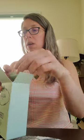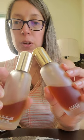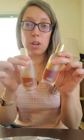So speaking of cedar, I'm going to have to talk for a few minutes about this next perfume because it's in my top three for life. This is Clinique Aromatics Elixir. Yes, I'm picking it as a spring perfume. Yes, I am working on two open bottles at the same time.